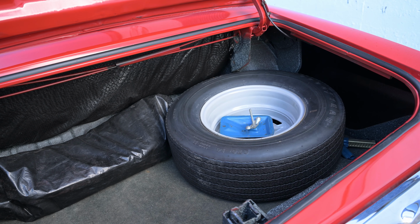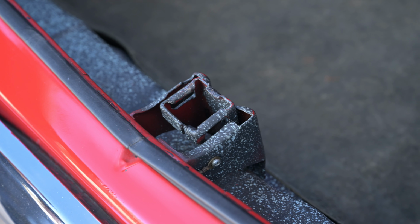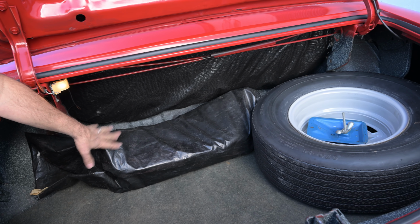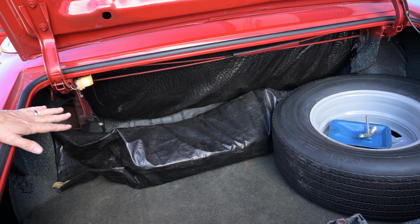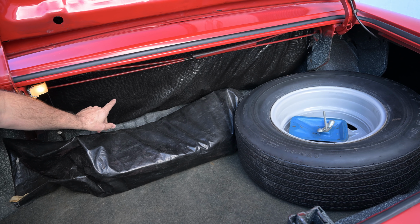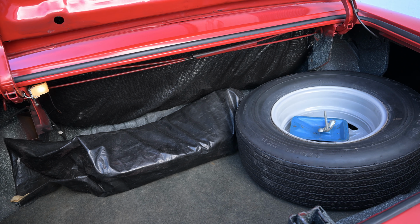Taking a quick look here, we have a great example of original trunk spatter, which does vary from plant to plant, but this is looking really good. There's the convertible top boot and its bag, an original trunk mat, which is really awesome, and an original tire too, which is really good. This is the convertible top well. In the original wells, which they make a really nice reproduction of, it has thousands of little squares sewn into it, and that's a dead giveaway for the original.